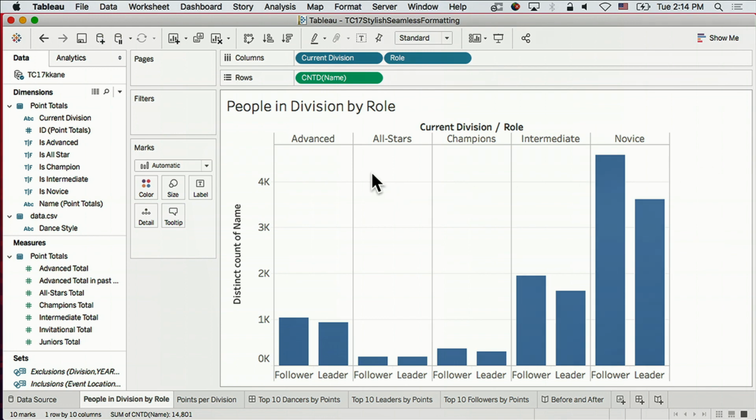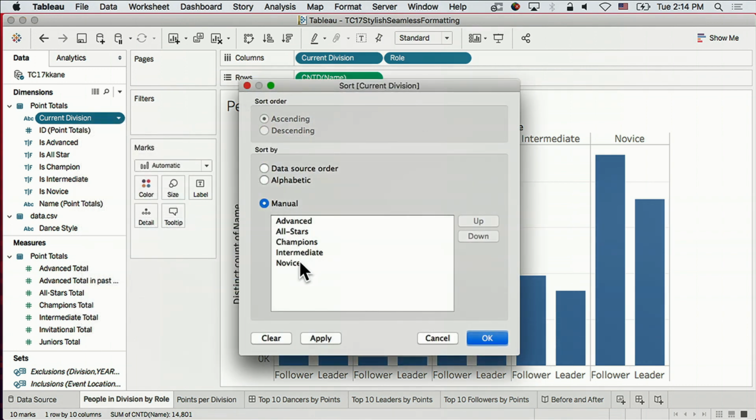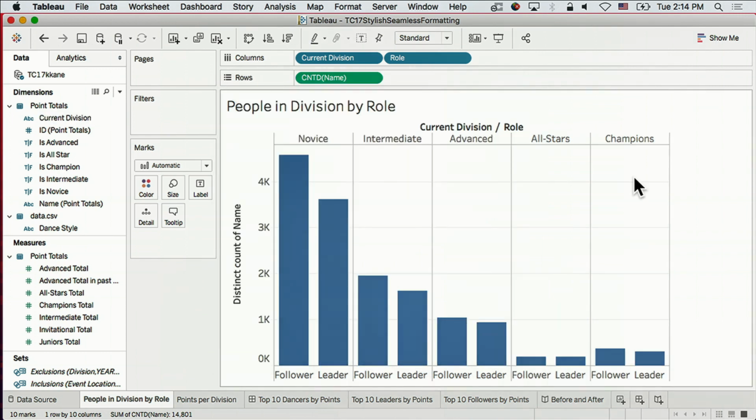So this is sorted alphabetically from advanced to novice, but I know that it goes from novice to champions. So I'm going to, like Jason said, change the default property on current division. If I right-click on current division and go to default property, I can change the sort to be a manual sort and move novice to the top, and intermediate next to it, and then advanced, all-stars, champions.